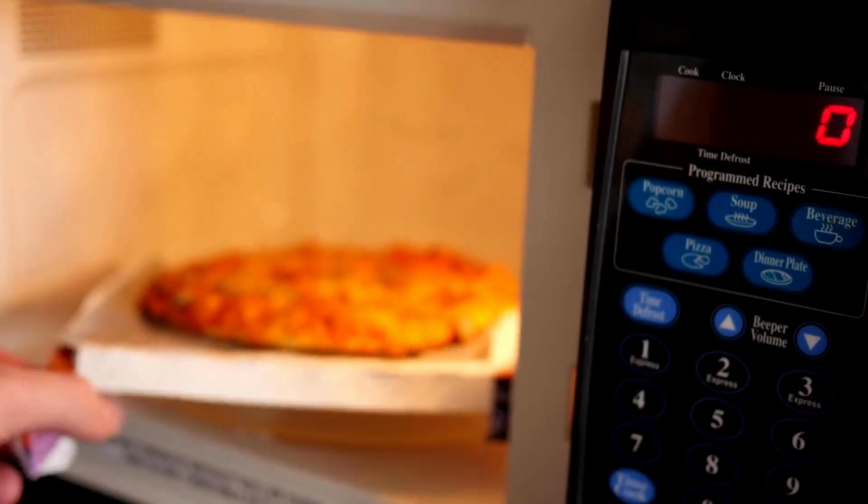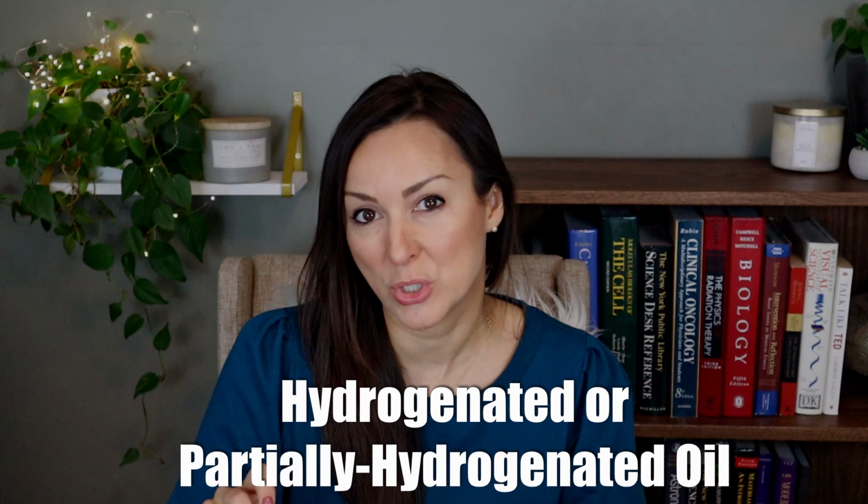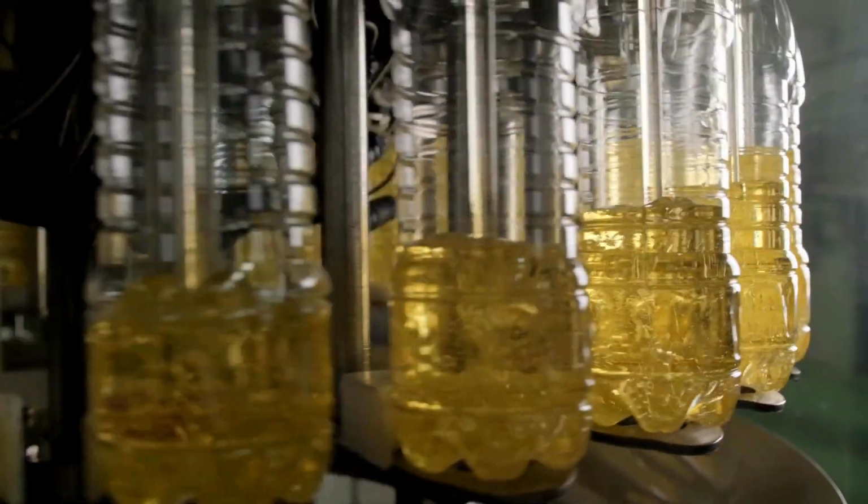And you'll find them in a lot of processed foods like microwave popcorn, margarine, frozen dinners, and most fried foods. But you can avoid buying foods with trans fats just by reading the ingredient label. They're often listed as hydrogenated or partially hydrogenated oil. So those are the worst types of oils for you, but unfortunately they're not the only ones that are bad, and here's where it gets a bit confusing. Some oils that are made from vegetables or seeds are actually very healthy, but then others are not. It really depends on the nutrients they contain and how they're made.